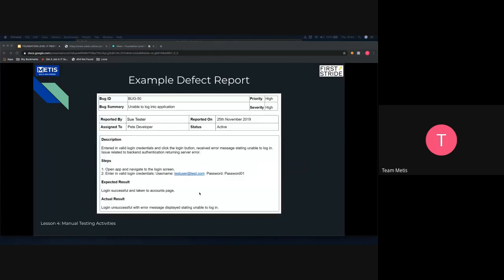In our sample lesson, we have an example defect report. When you find a defect within an application, you'll need to raise it, and this is done by writing a defect report. And it's 1 defect per defect report. On this slide, you can see an example defect. I'll go through the report segment by segment. You get the bug ID, which is pretty much an auto-generated ID, based on the application you're using that helps create these defect reports.